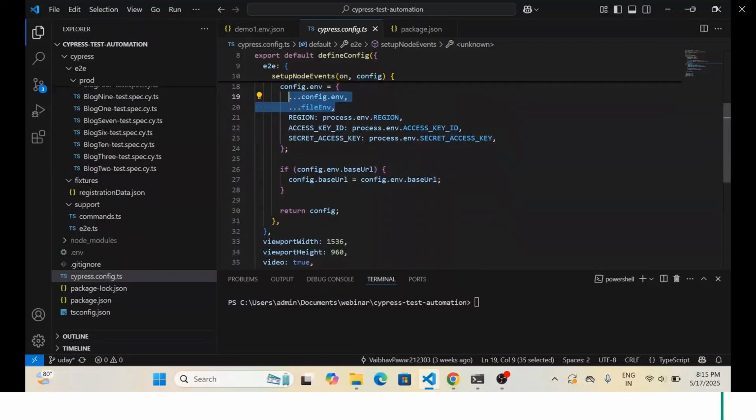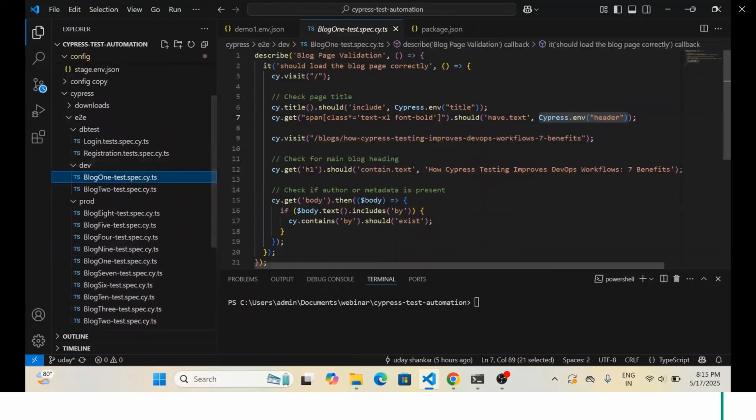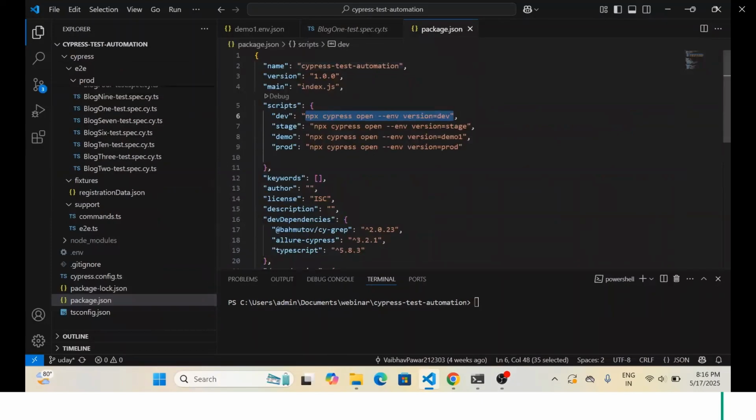So whatever we have in the environment file and whatever we have in the config environment file, we will get all those using this process. So config.baseUrl is the base URL provided in the JSON file of each environment. So this is our test. And here I am validating the title with respect to the environment, whether the title is correct or not, and whether the header is correct or not, using Cypress.env, which is the solution provided by Cypress to get the environment variables directly.